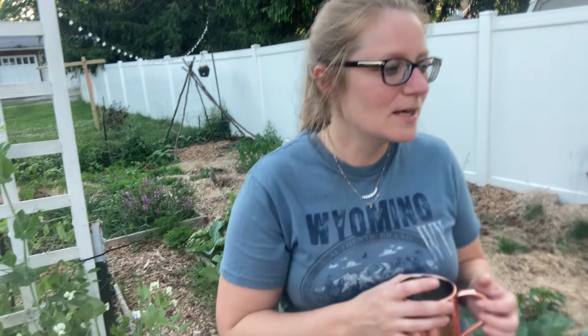So now let's show you the summer garden. So that's the spring garden. That's what I'm harvesting from right now. I'm eating a lot of fresh broccoli. I'm eating a lot of peas. I'm eating a lot of Swiss chard and some kale. But that's pretty much, aside from the butternut squash I showed you earlier, the spring garden.